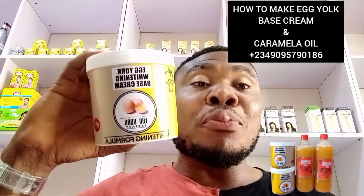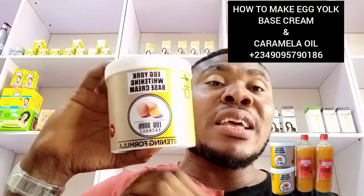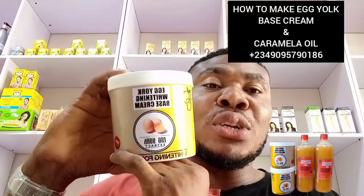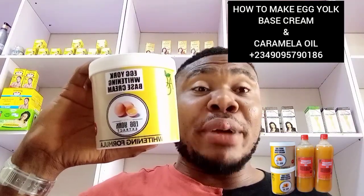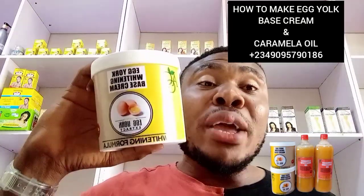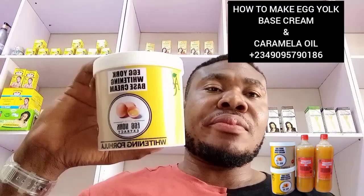It's been treated. This is a base cream that I've been using for some time now, and that is why I said, let me show people something and tell them the good news. Egg yolk base cream is one of the base creams you might decide to use. You might decide to make your own base cream, and you can add to this one.